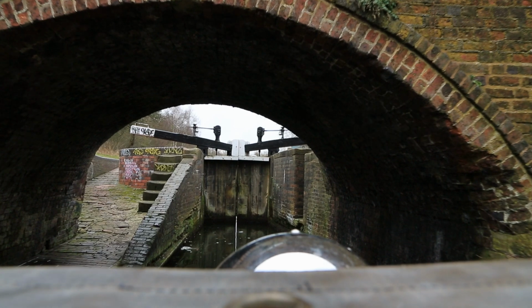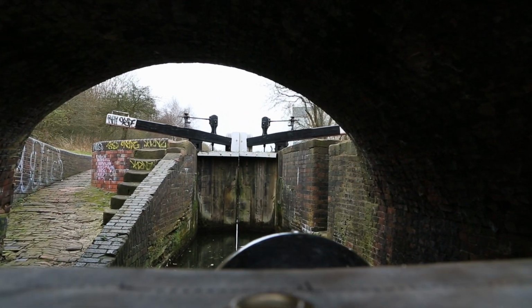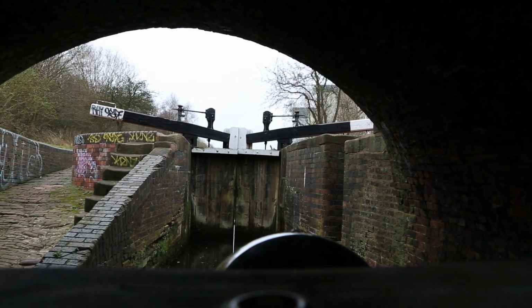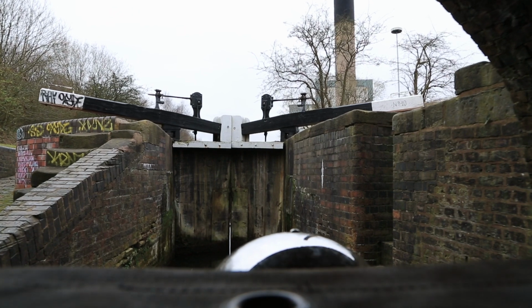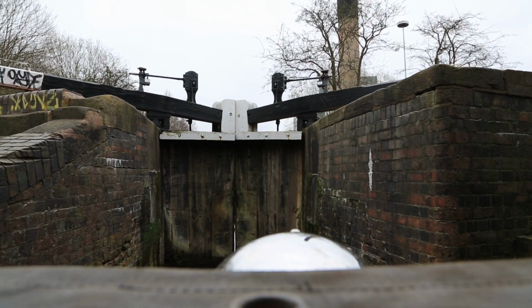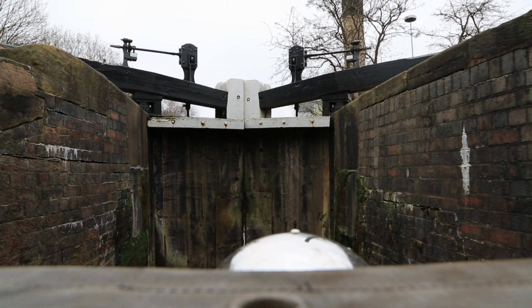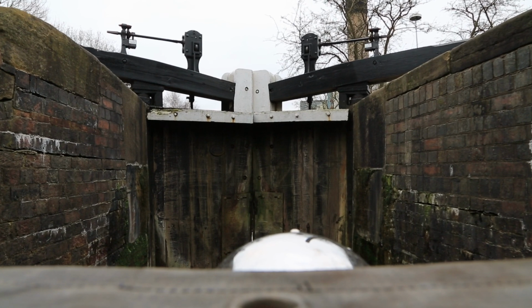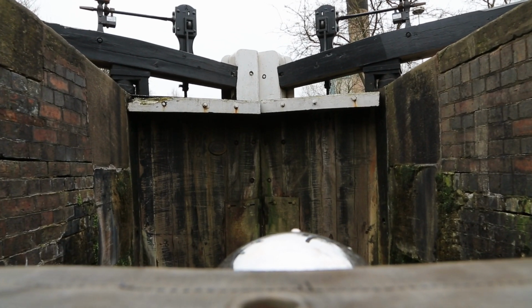It's not for the faint-hearted to do these locks on your own with a loaded working boat in the middle of winter. However, due to some stoppages, I had to do this. It's very easy to waste and lose energy working locks. You have to work smarter, not harder, especially when there's this many locks and you have a long day ahead of you.